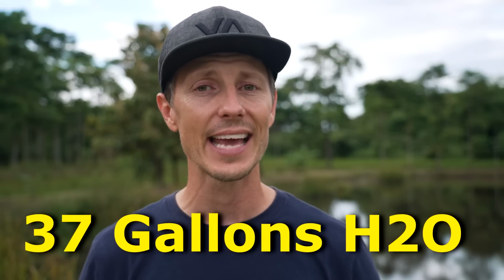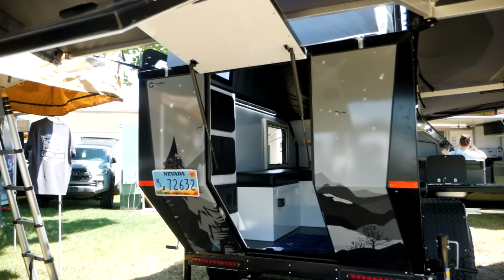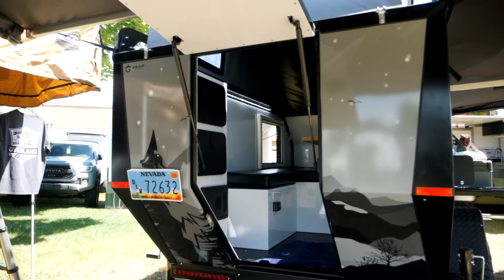And I think a lot of that is to compensate for this really large water tank. 37 gallons is a lot of water. So I think this thing is built, you know, it's kind of future-proofed in terms of how much weight you can put in it with water and gear.